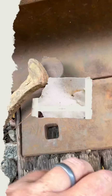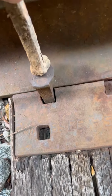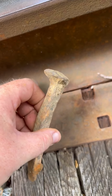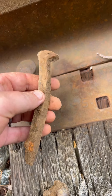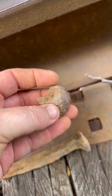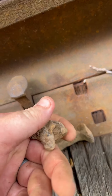Yeah, I found a small rail track. Look at the size difference in this track and this one, the new one. This is a smaller rail, an older spike. So it's something, I just don't know how to date them. Found this weird piece of railroad slag, kind of rounded next to it too. So better than not finding anything at all.